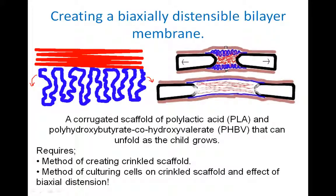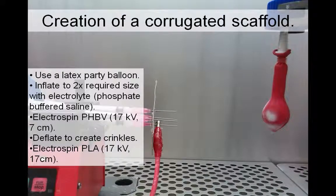To do this, we're actually using latex party balloons. They're cheap, autoclavable, and also bio-inert. This makes them great for cell culture. So we get the balloon, we can inflate it to twice the surface area that we require the scaffold to be, spin on a layer of nanofibrous PHBV, deflate the balloon to the required surface area. This crinkles the scaffold by the correct amount to get a doubling in surface area. And then we can electrospin a layer of PLA directly on top to get that nice fluffy layer, great for cells to live in.